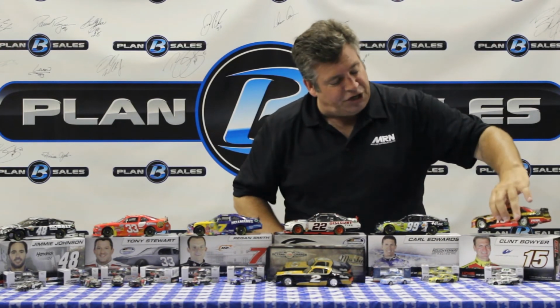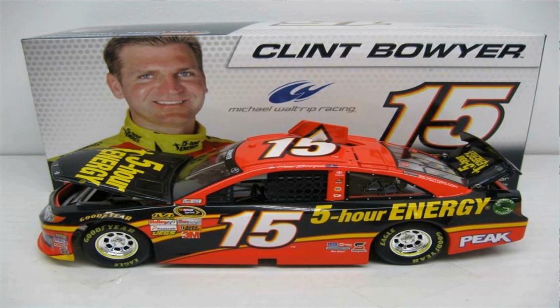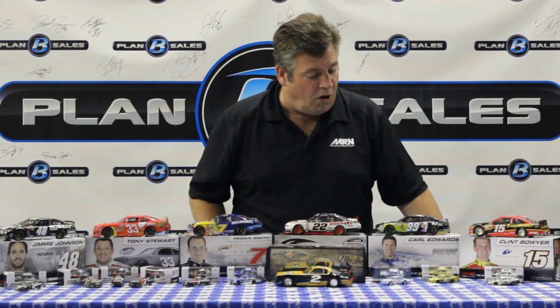Michael Waltrip Racing, Bowyer's 5-hour Energy Toyota. Just an absolutely beautiful car on the racetrack. This just the classic, clean-cut 5-hour Energy Toyota that Bowyer races and races well across the tour.